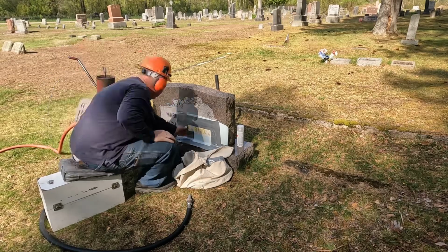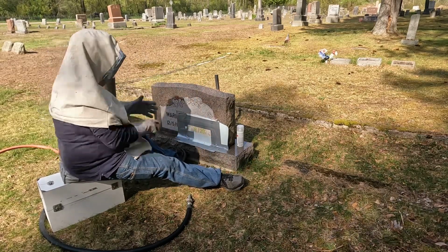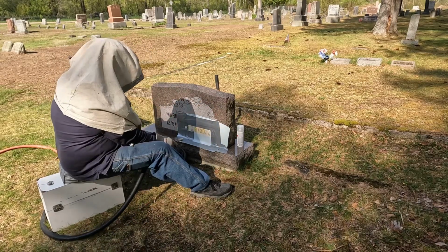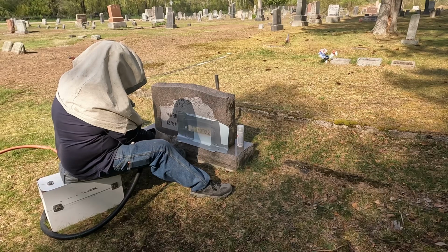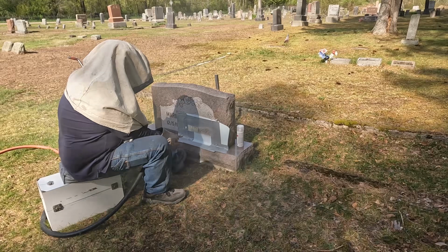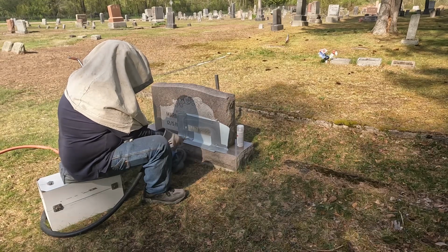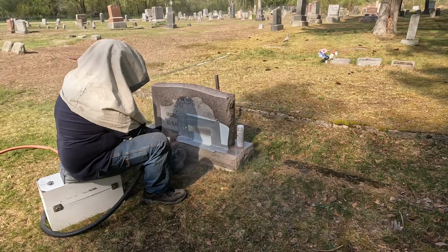So Dad's got everything prepped, ready to go. He's putting his safety equipment on: hearing protection, a hood for his eyes, and then of course gloves, and now he is ready to blast it in. It doesn't take too long to blast in the cemetery, although this one would have been a little longer than some of them. Like I said, the letters are a little bigger, so he needed to go a little deeper, but you can see him going at it.